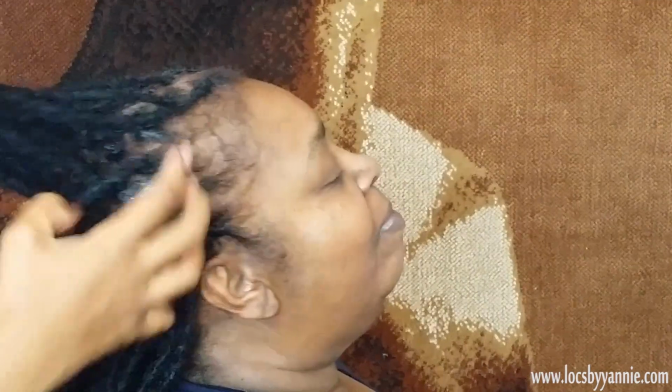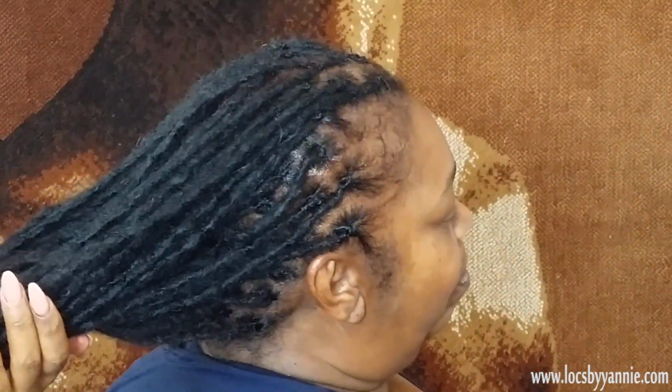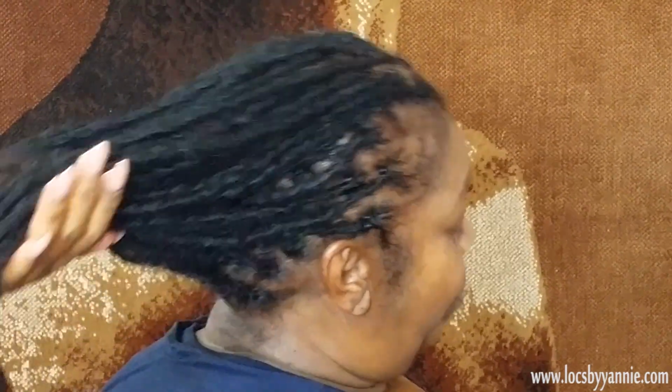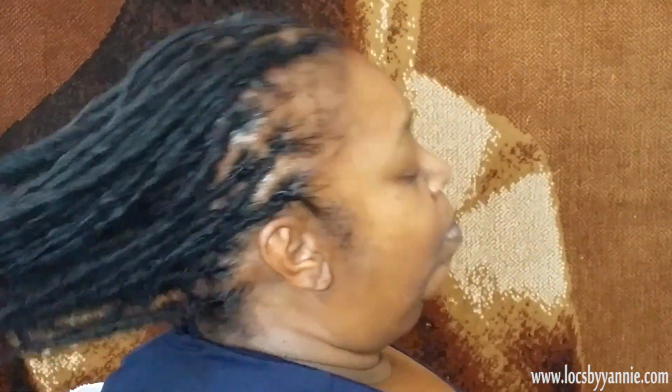Alright. So this is the dye. Kelly only likes her new growth dyed. She likes the fact that there's brown at the end, because I know somebody will ask about that. That's how she wants her hair.